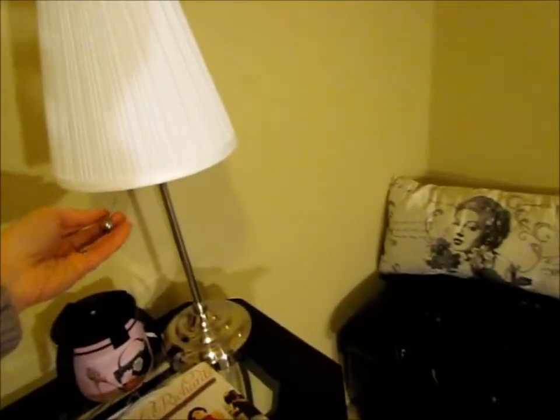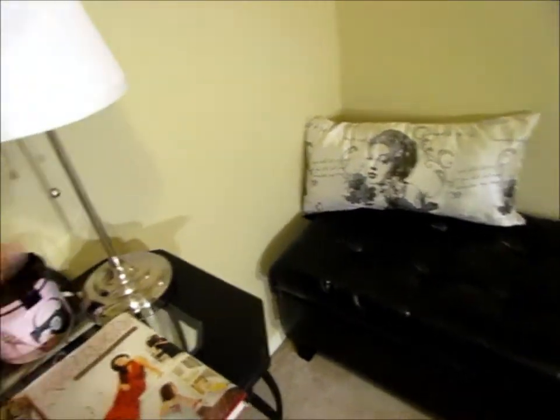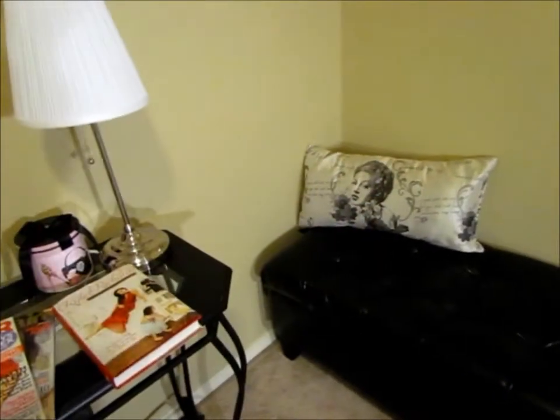So this is my lamp here. I'll turn it off so you can see it. It's just a basic white lamp. I got this at IKEA for like $20. Just so if I'm reading or doing a video in this corner, I have some lighting.